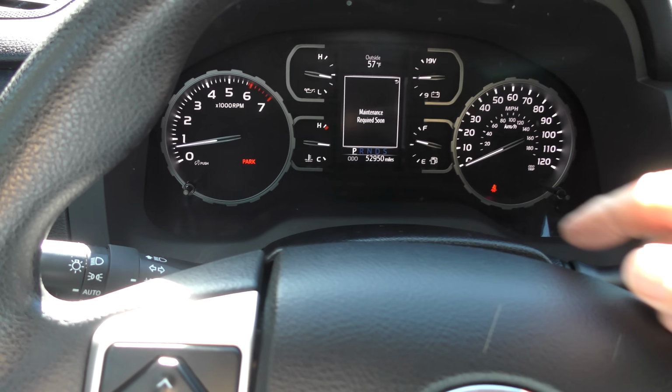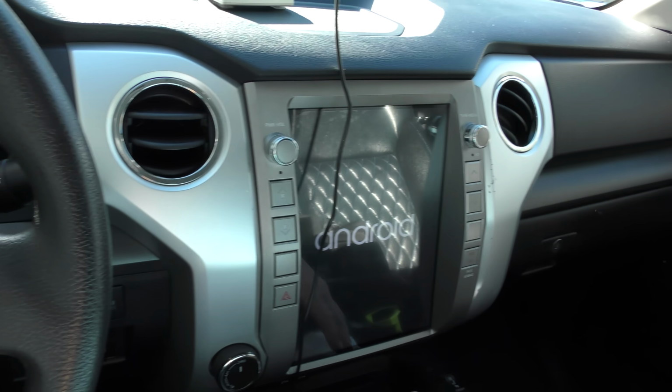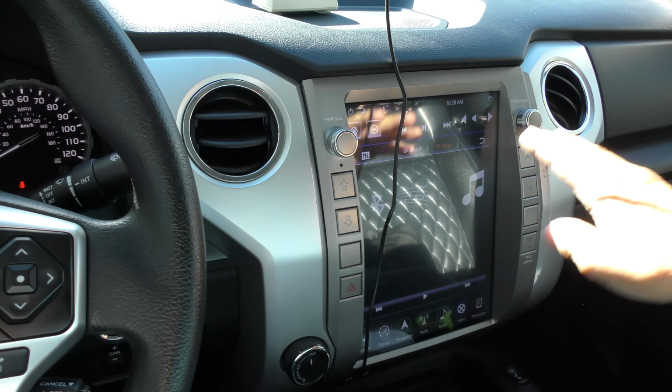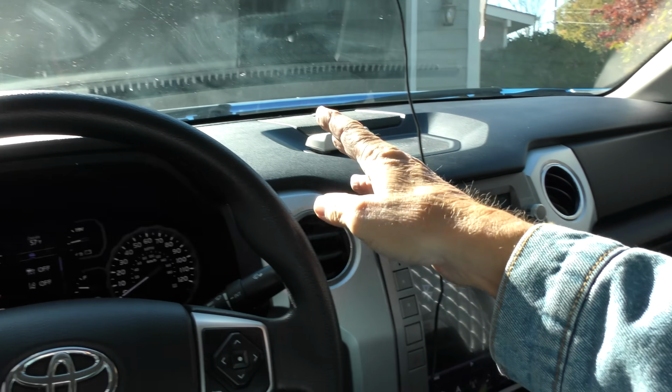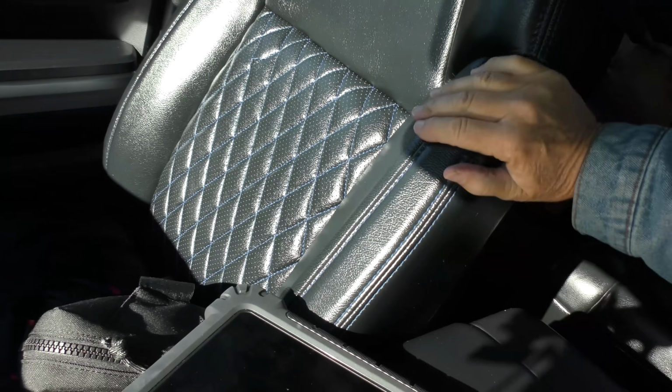This baby's barely broken in. It's only got 52,950. And it's got a nice screen on here. This particular one was added in by the original owner. Like I said, you buy something used, you can get a lot of cool stuff for free. I really love these seats though.